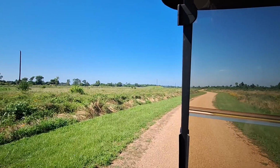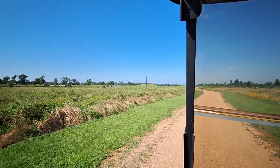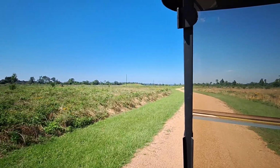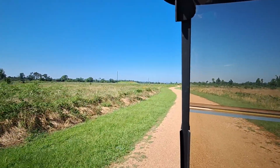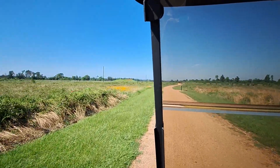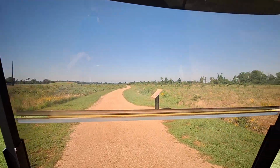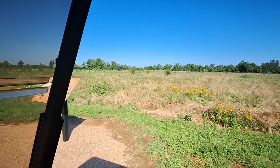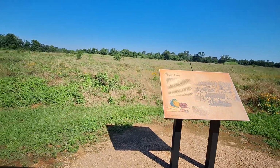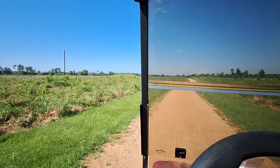I see a mound out there in the distance. It's a beautiful day, blue skies. Let's see, what does this say? Village life. Yep, talks about how life was out here on the village. I want to get a closer view of this mound over here, so let's go and see it.